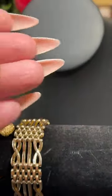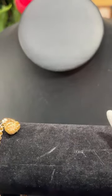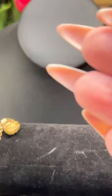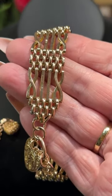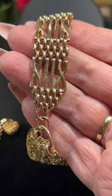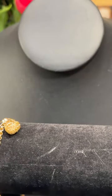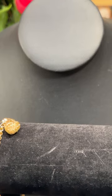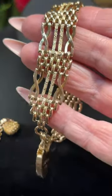Of course, antique Victorian. Then if you want something even wider than that with more presence, you can go with the gorgeous gate. I even have it, it's reversible. You can wear it on either side, the smooth side or the beautiful textured side.